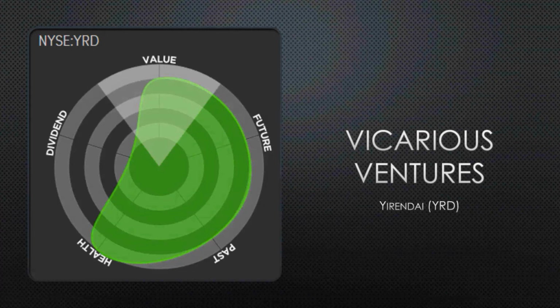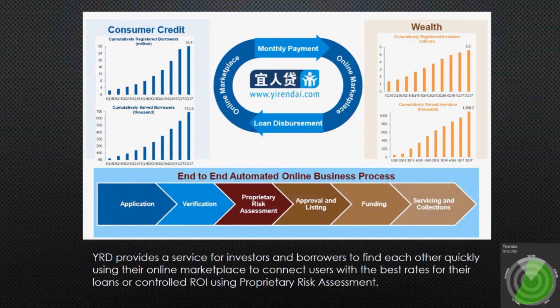Today we're going to be talking about the stock Yirendai. Yirendai provides a service for investors and borrowers to find each other quickly using mobile services. Their online marketplace connects these users, helping them to find the best rates for their loans and controlling ROI using proprietary risk assessment software.